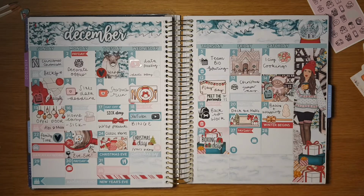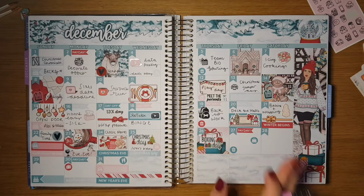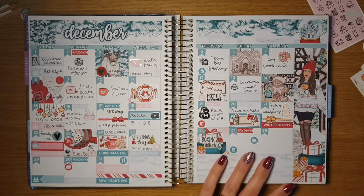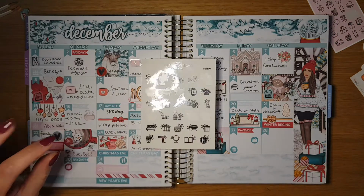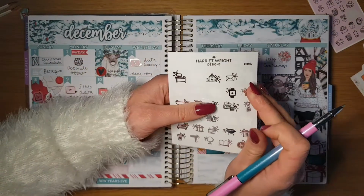But yeah, Christmas Day and Boxing Day spent with my in-laws. It was just a relaxing day, just so relaxing. It was fabulous. On the 27th, we did go shopping. So I have my shopping sticker from Harry Wright Designs. I think I'm going to use this money one.